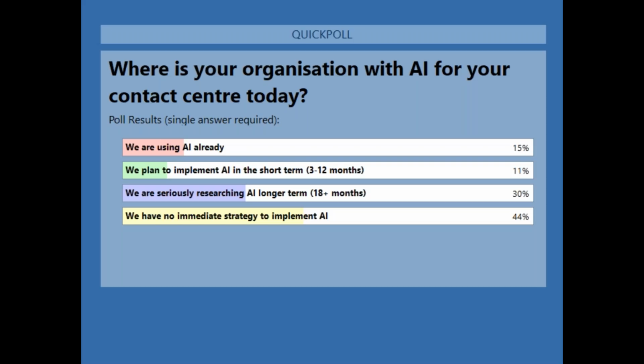Okay, so now we're seeing the results. We've got 15% of our attendees today already using it, 11% planning to implement it in the quite short term, and 30% seriously looking at it for the longer term. Interesting. And we've got 44% finding out more about it with no immediate plans and no long-term plan. Thanks for that, Brad. That's good. That sounds about what we expect at the moment.